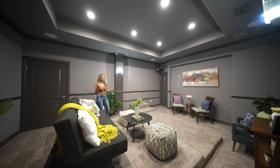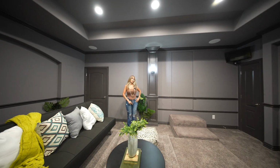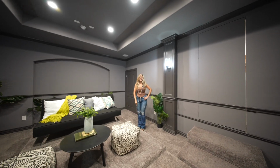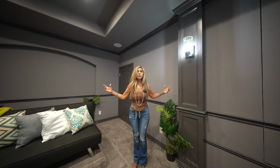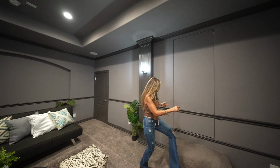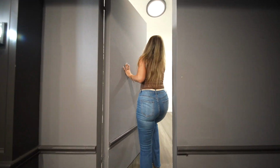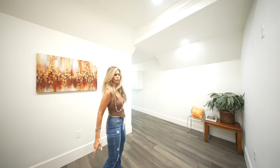Beautiful space. Now you're not gonna believe this part because I couldn't. It about knocked my socks off. There's a hidden room. And we're not talking about no janky little hidden room. We're talking about a hidden room. You ready for this? Oh my goodness. Look at this. So we step into a whole other almost house.